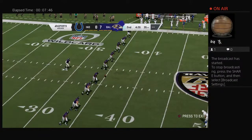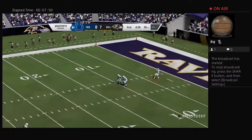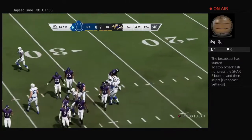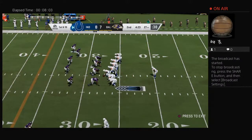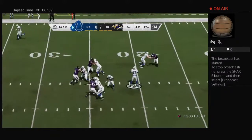Tucker now to kick it away following the touchdown. This is taken at his 4. And he'll take this across the 25, couple extra yards, up to the 27-yard line. The Colts come to the line ready to start their next drive. They'll be looking to match that touchdown from a moment ago. 7-0 is the score as they begin with a first down.